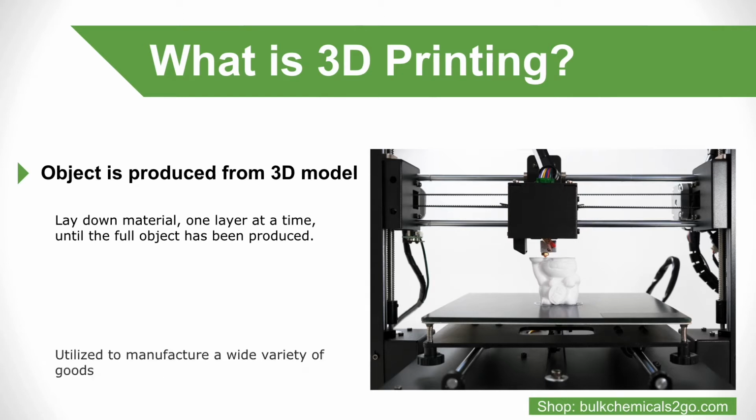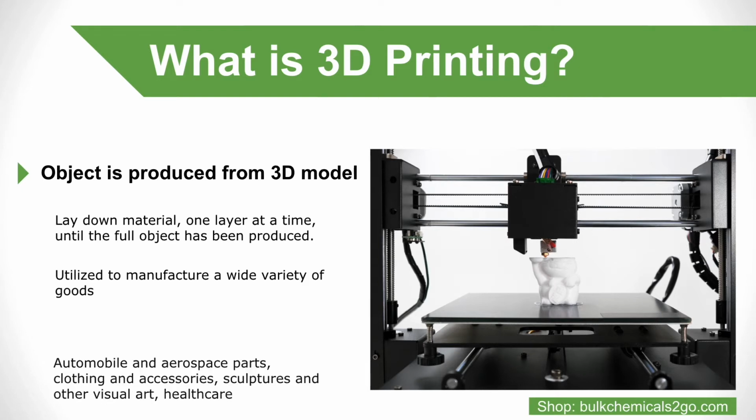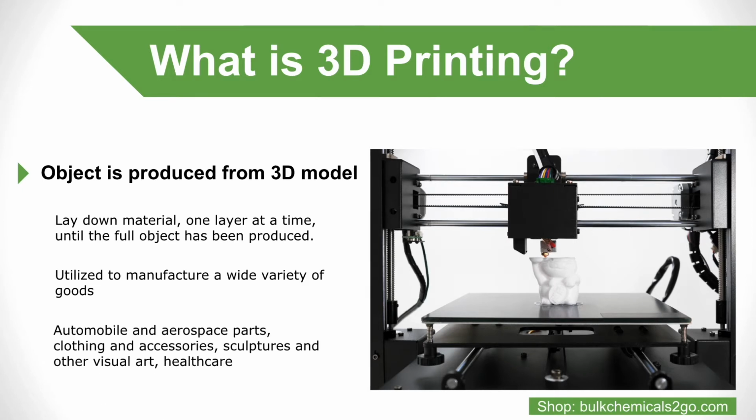produced. 3D printing is utilized to manufacture a wide variety of goods, such as automobile and aerospace parts, clothing and accessories, sculptures and other visual art, healthcare-related products, and many more.